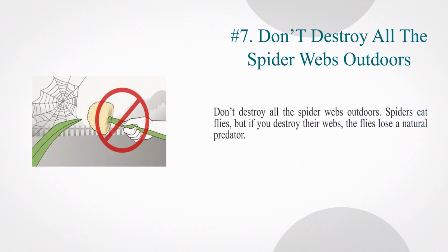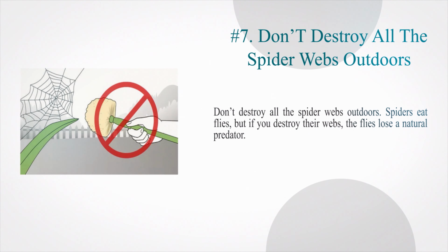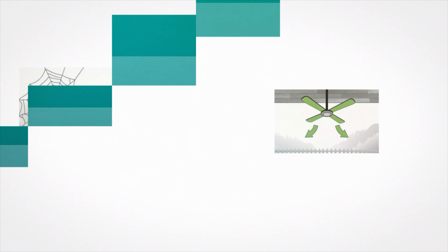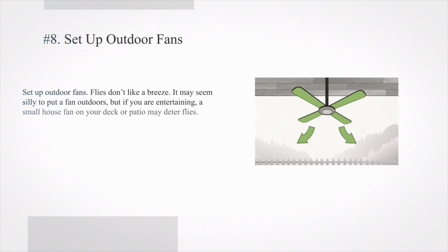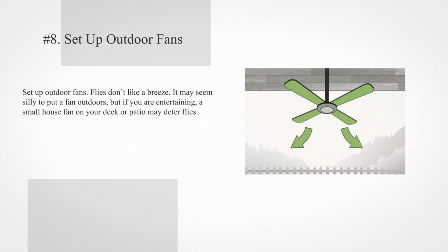Number 7. Don't destroy all the spider webs outdoors. Spiders eat flies, but if you destroy their webs, the flies lose a natural predator. Number 8. Set up outdoor fans. Flies don't like a breeze. It may seem silly to put a fan outdoors, but if you are entertaining, a small house fan on your deck or patio may deter flies.